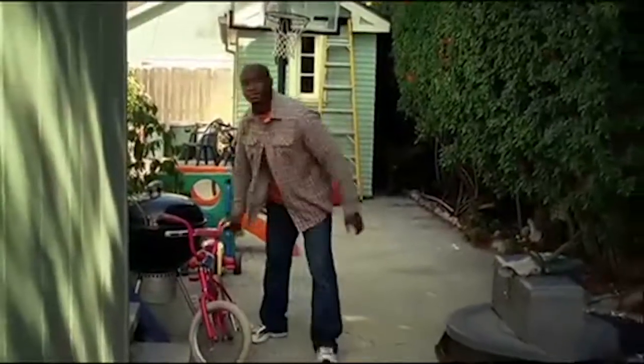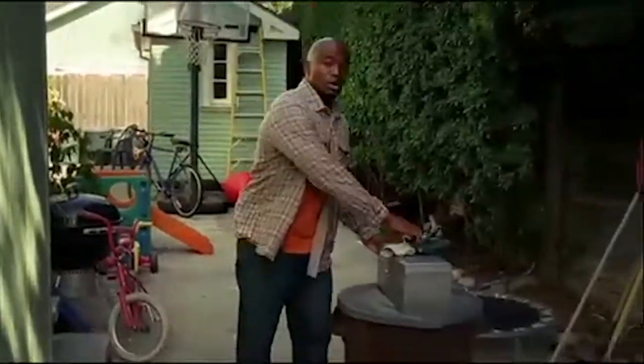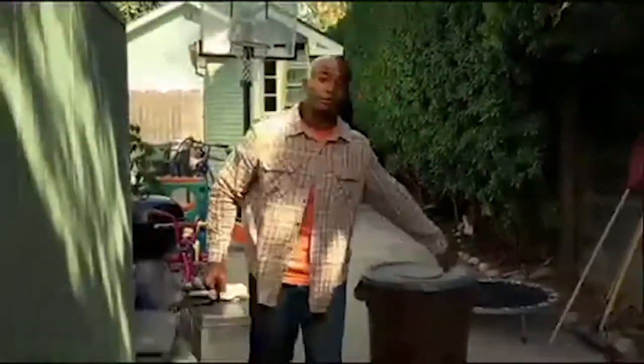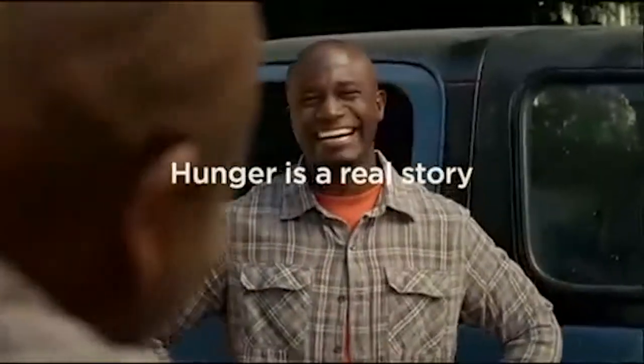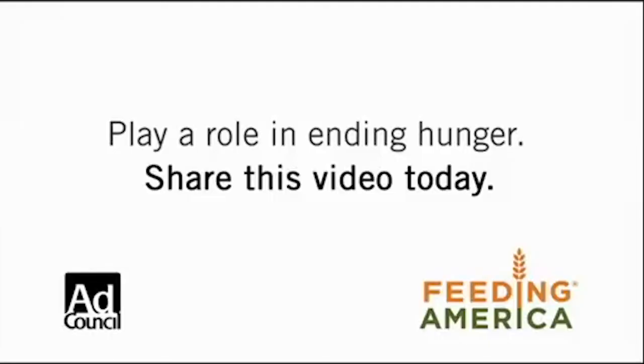My name's Reggie. Just recently, my wife and I took in her sister's children. Now, we already had 4, so I went from becoming a family man to a man with a bigger family. Now, you can't eat love, so I don't know how I'm gonna feed them tonight. How was that, Reg? I think I look more like Denzel. That's cold, man. It's Hunger Action Month, so click share below to pass along this video and play your role in ending hunger.